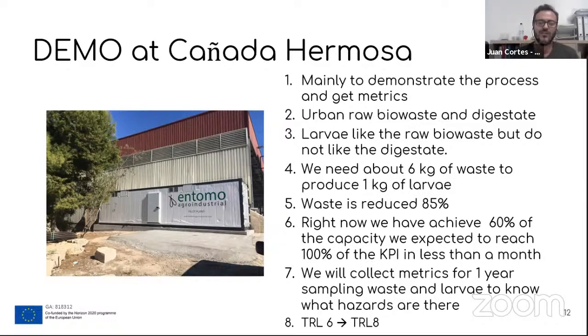What I can tell you right now is we know the larvae don't like the digestate, but they love the biowaste. We have already identified the reasons why they don't like the digestate. I don't have the time to explain here, but we can make some readjustments to allow them to start eating the digestate, which is a big thing. For the proportion, we need about 6 kilograms of waste to produce 1 kilogram of larvae. It is a very good conversion ratio. Normally the waste is reduced by about 85%, and I'm talking about 85% when we are dealing with digestate plus raw urban biowaste.